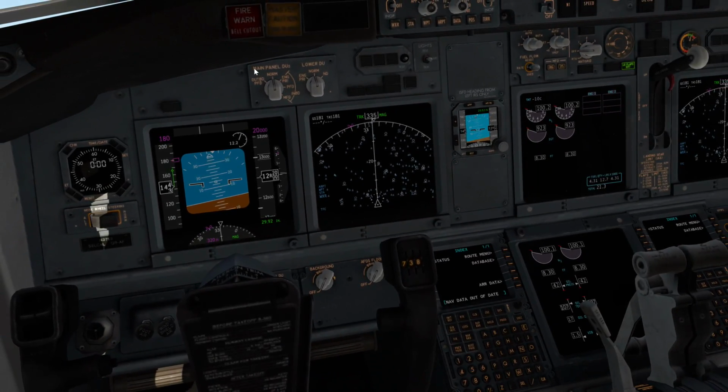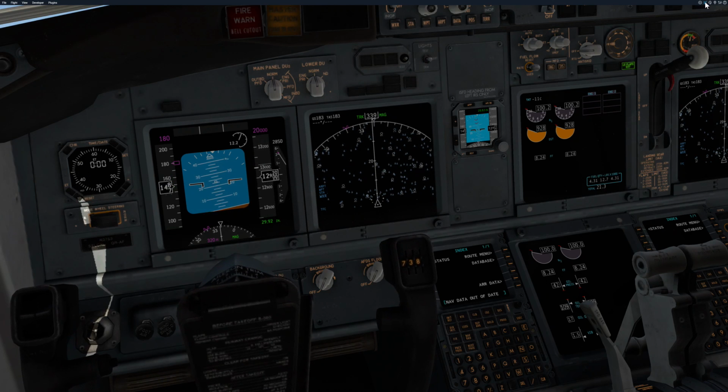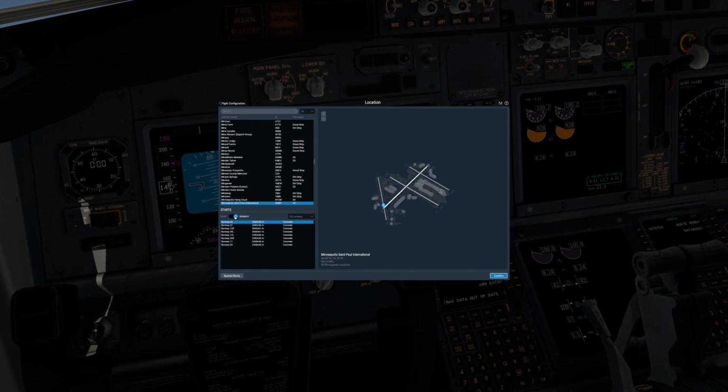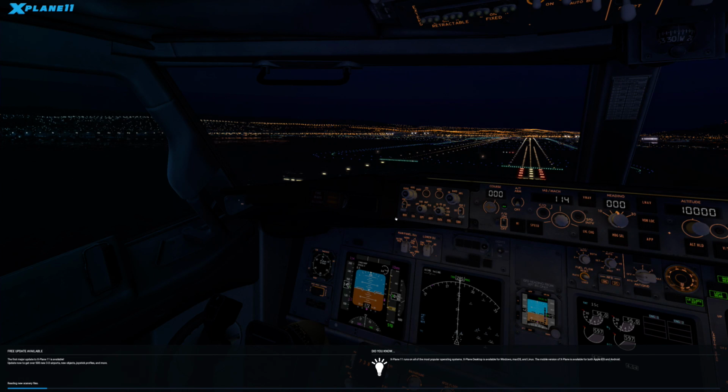Alright, I'll tell you what we're gonna do. We're just gonna skip a few steps here. We're gonna go in here, go to that, go to this. We're gonna type in our destination, KMSP, Minneapolis-St. Paul. Set that. Customize this. Do that. Set this. 10 nautical mile approach. That's good. That runway's long. We need the long one because our landing's probably gonna suck. We're going to set this, we're going to do new, we're going to hit that, and we're going to land the sucker.